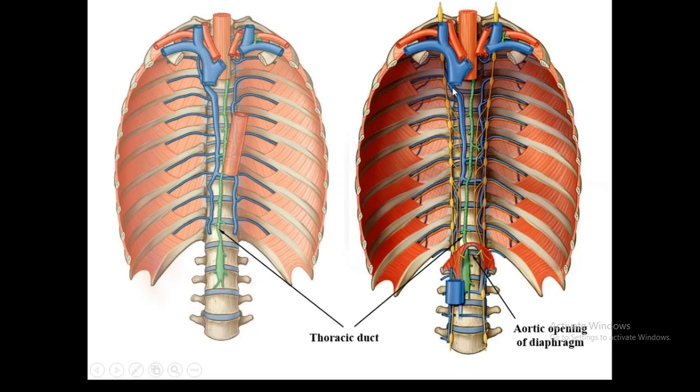the azygos vein running on the posterior part of the chest wall. When the inferior vena cava is obstructed, the venous supply has its way through the azygos vein to the superior vena cava, and vice versa. Also, if the superior vena cava is obstructed, the pathway of the vein goes to the azygos vein and then through the inferior vena cava comes back again to the heart.